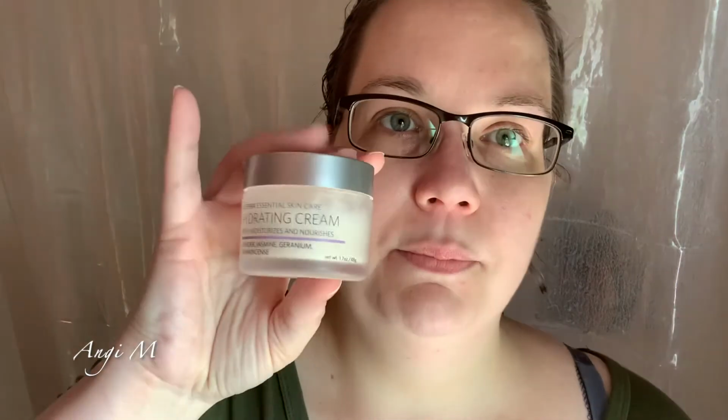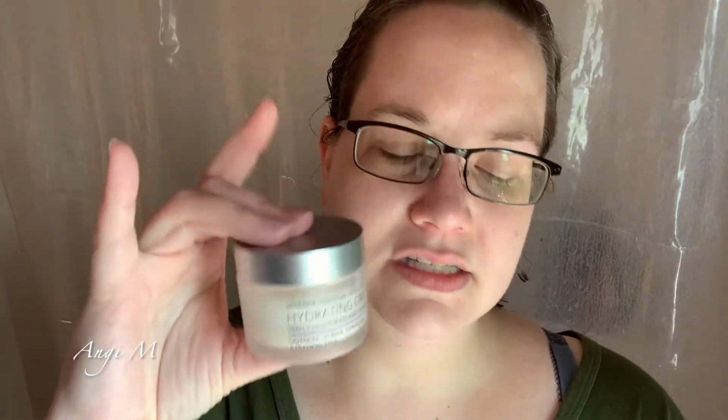They have a spray toner. I don't know if I'm gonna go back to that or not. I kind of like the Ulla Hendrickson more. I feel like it does more for the oil control that I need with oilier skin. And then a staple for years and years and years is the doTERRA Essential Skincare Hydrating Cream. I like this at night.